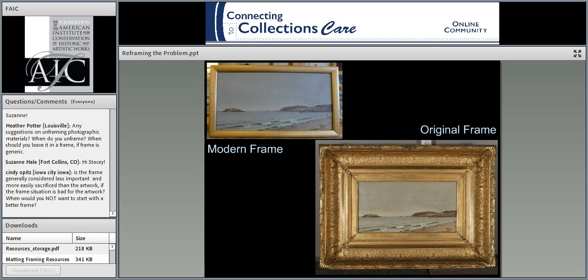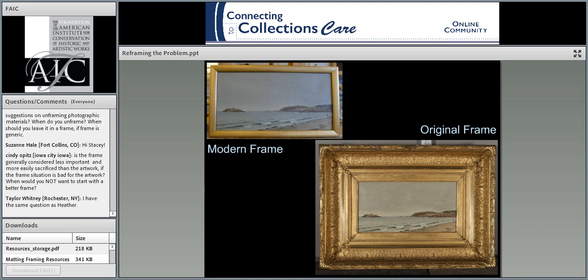He kept the original frame, though, and all of its little detaching pieces and parts. And this year, he brought the frame in for conservation as well. The treatment has been completed just very recently. And I think you can see how entirely different the painting looks in the two frames, in the modern frame and in its original frame.